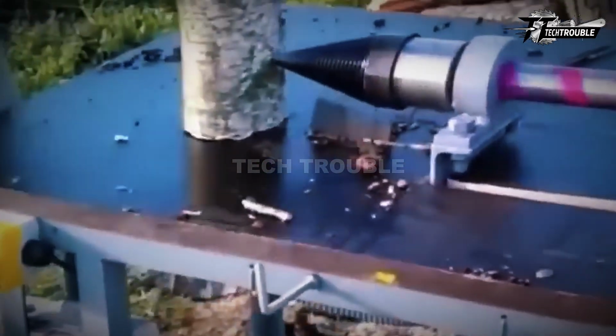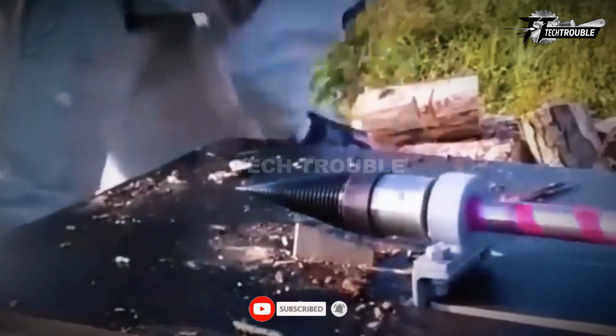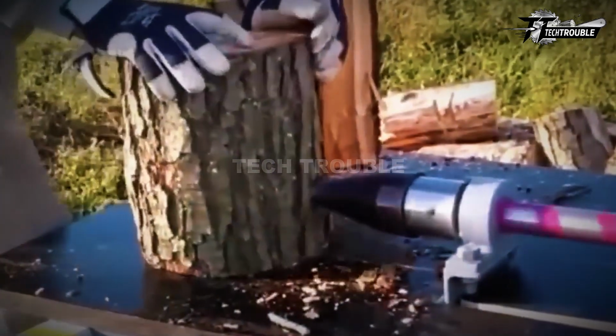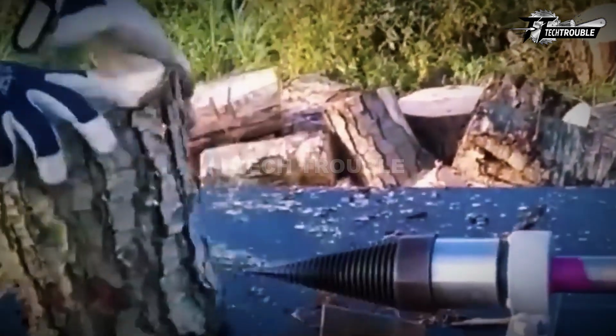Steel meets timber with brutal precision. This high-torque cone screw splitter drills straight into dense log rounds, ripping them apart effortlessly. Every rotation drives deeper, cracking even the toughest wood in seconds, turning heavy chunks into clean, burn-ready firewood with unstoppable force.